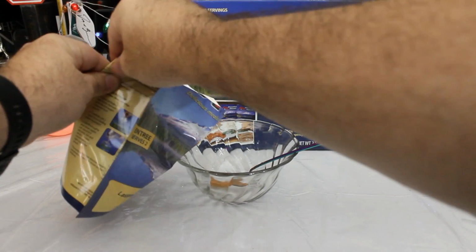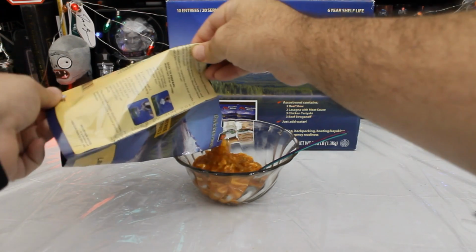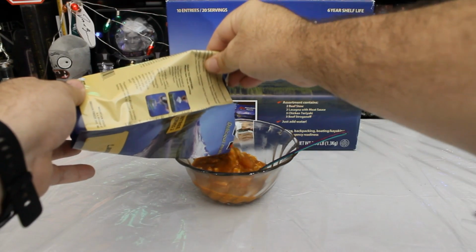All right, the big chunks of tomato aren't doing much for me here. Is that about half? Maybe a little bit more. Because it's 2 servings.